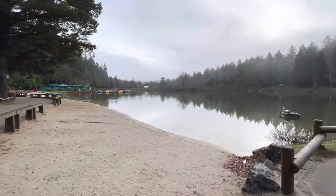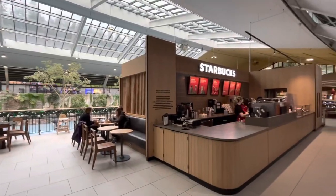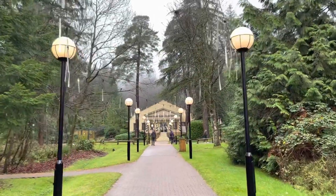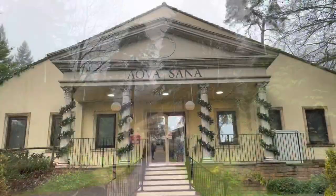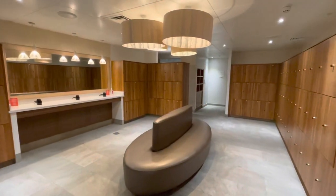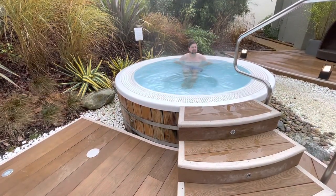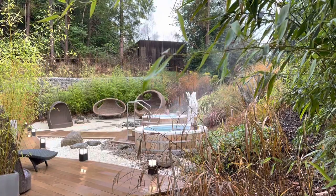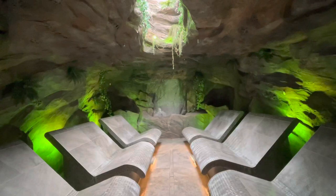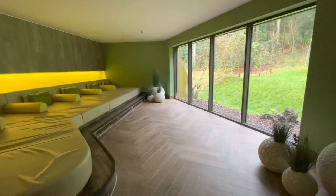First job was to head down to the lake and grab breakfast at Starbucks. We then headed for our 3-hour slot at Aqua Sana Spa. This is newly refurbed and I've got to say it's an absolutely fantastic space. Now, we paid £58 per person to use the spa, and some people online have said that it's extortionate. I've got to be honest with you, we found it excellent value and we wouldn't hesitate to come back here again. Highly recommend it. It's a completely unique experience.